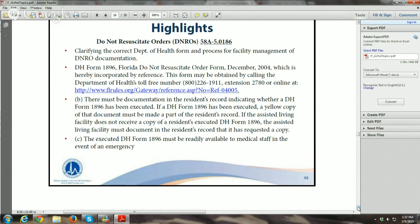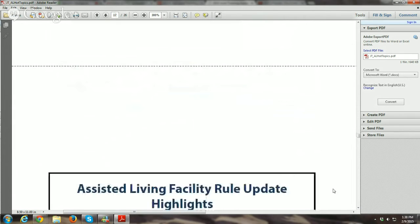Is the DNR in there? Is there a face sheet, the 1823? So that would satisfy the rule that it must be readily available to medical staff in the event of an emergency, and then a copy of it in their resident records. So, okay.